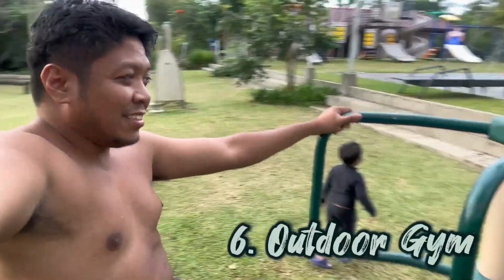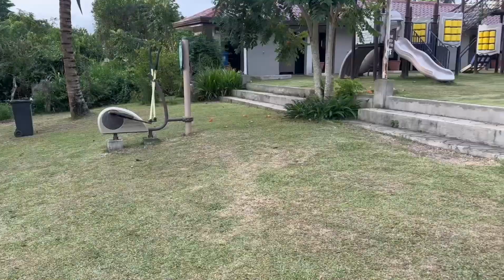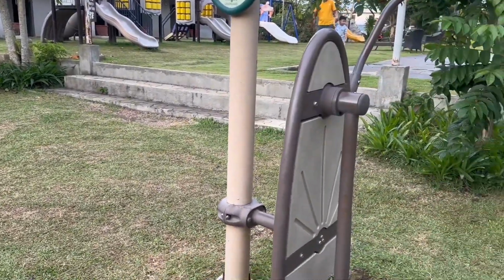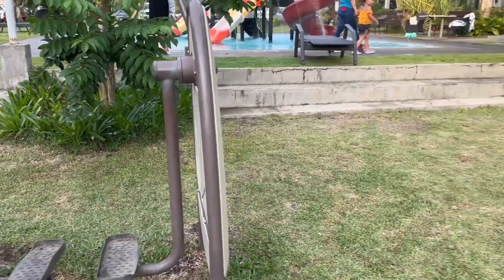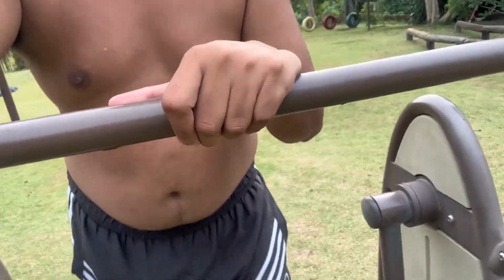Naghihintay ka sa kids mo, pwede kang mag-exercise, gaya ngayon, cycling. Encourage your parents and guardians to look after you and not be cranky as you enjoy the pool park. Go to the outside gym. Bukod sa cycling, meron ding walking. Stretch yourself here.